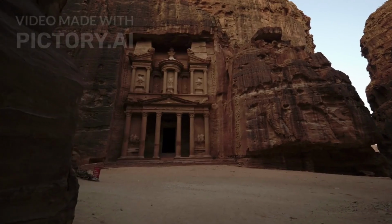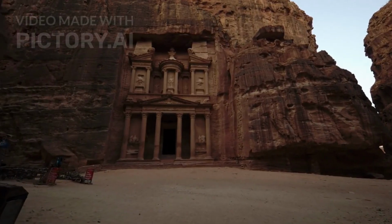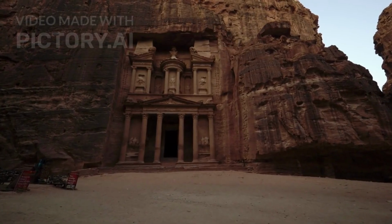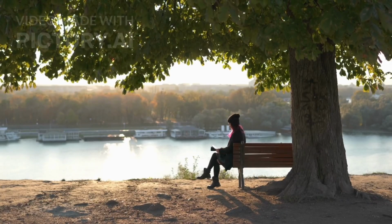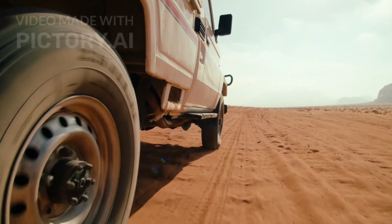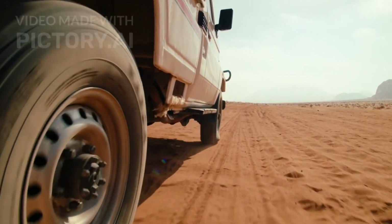Wadi Rum lies about 300 kilometers south of Amman, and only a few hours' drive from Petra or Aqaba. Its remote isolation makes it perfect for those seeking to escape modern distractions. The entrance point is the Wadi Rum village, where tours begin.